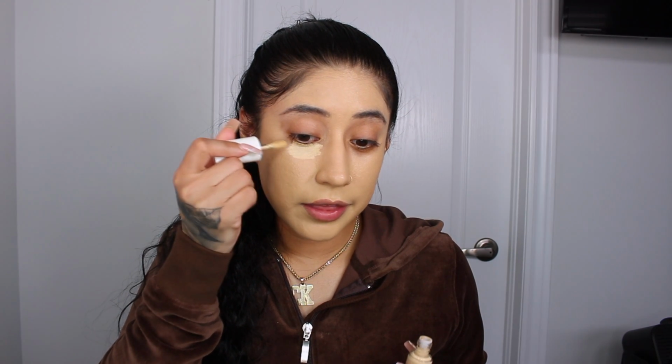I don't really like the applicator. It's very, I don't know how to describe it. I feel like because it's so tiny and a little flimsy, I don't really like this applicator. Not a fan. So that's what it looks like. The coverage is actually pretty full coverage, I would say, or at least medium coverage. I went ahead and added a little bit of color corrector under this eye just so we can see the difference, because color corrector is a must for me.